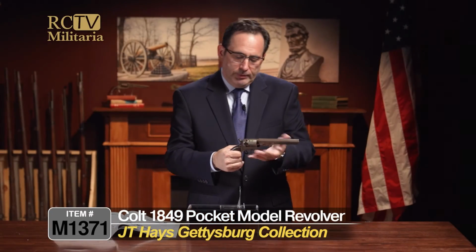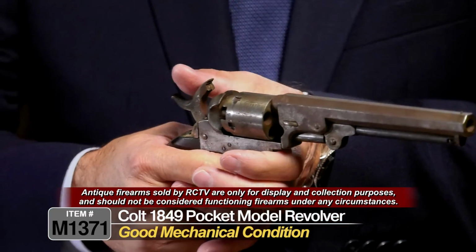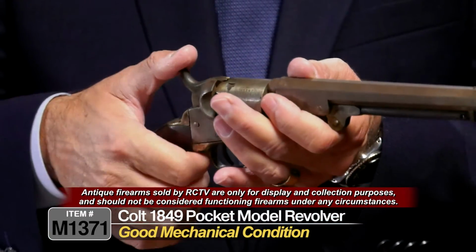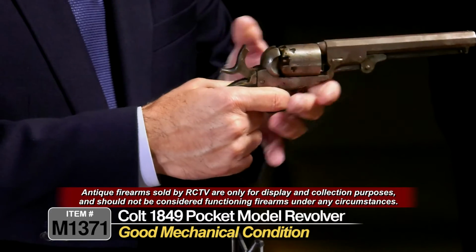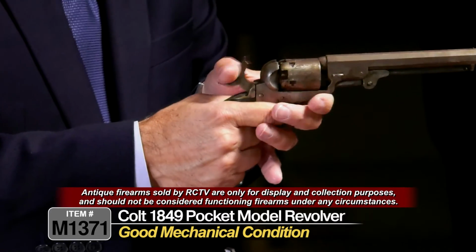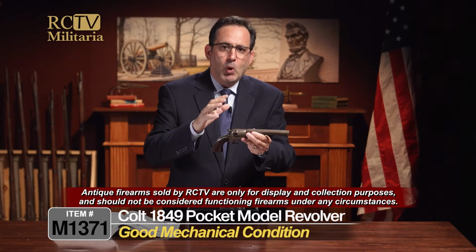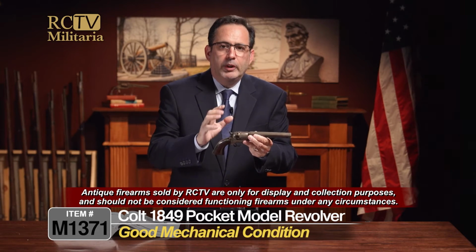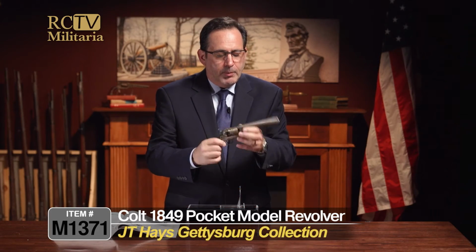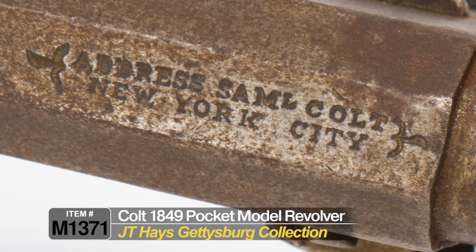Let's try the action. I haven't tried it. Okay, so the action works, but the spring is kind of weak. It indexes the way it should, but the spring is really loose, okay? So it's not really a crisp, tight action. It's got the address bar on the top of the barrel, Samuel Colt, New York City.